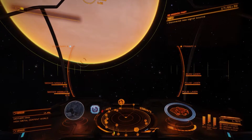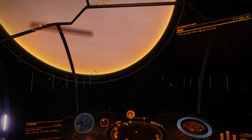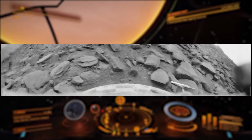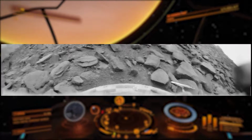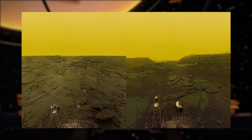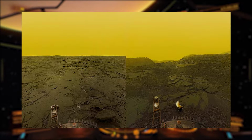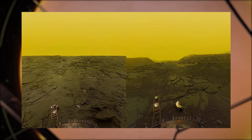The Soviets landed 10 probes on Venus, and here's an image from the probe Venera 9, which landed in 1975. This is the first image from the surface of another planet. That's pretty cool. And here's a picture from Venera 13 in 1982. You can see the bottom of the probe in the shot too, but with that toxic, dense, yellow, horrible atmosphere.